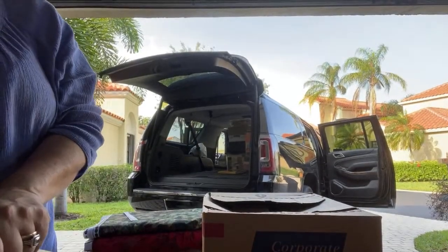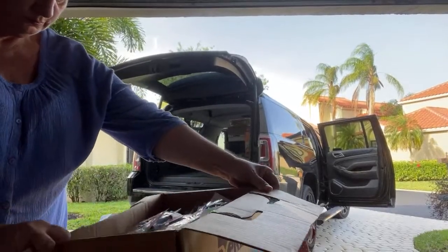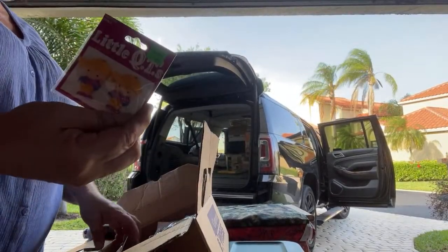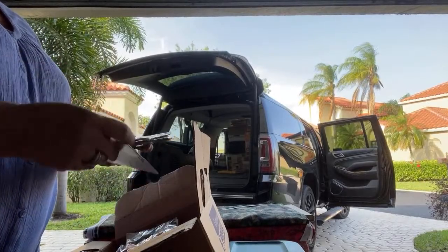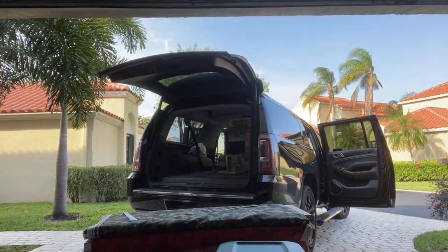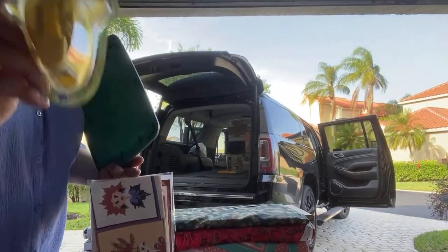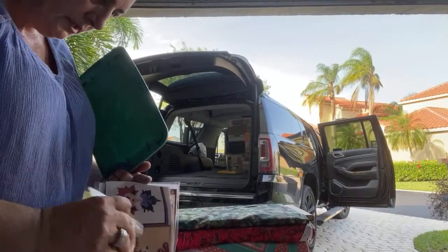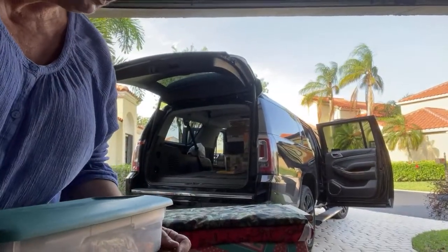More stamps. More stamps. I don't know what these are. Jewelry findings. There's some bric-brac in here. It's just a whole bunch of brand new arts and crafts. Cutters, pliers, more pliers, elastics. More of those die cut cutters. You know, those cutting tools.